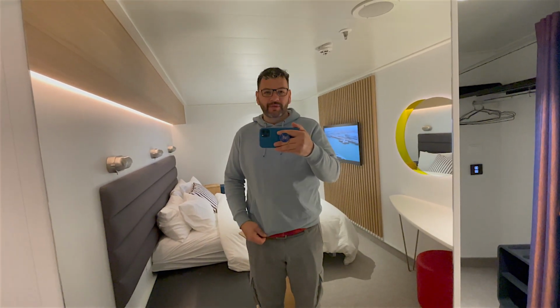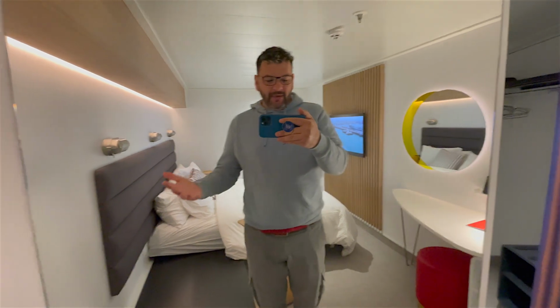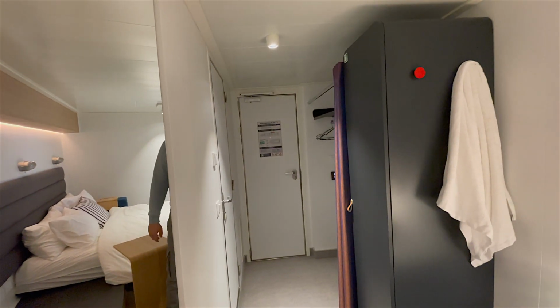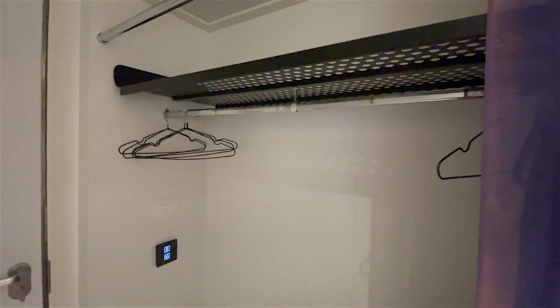Today we are on board the Valiant Lady and we are inside a room, so I just thought I'd give you a quick little look around. You can see the main space here and from the mirror, but just to give you a bit of bearings, that's the doorway we just came in. Just here now you've got your closet where you can store your clothes.